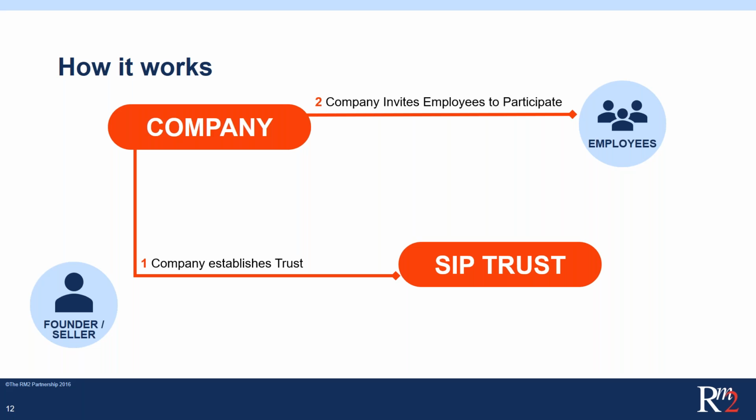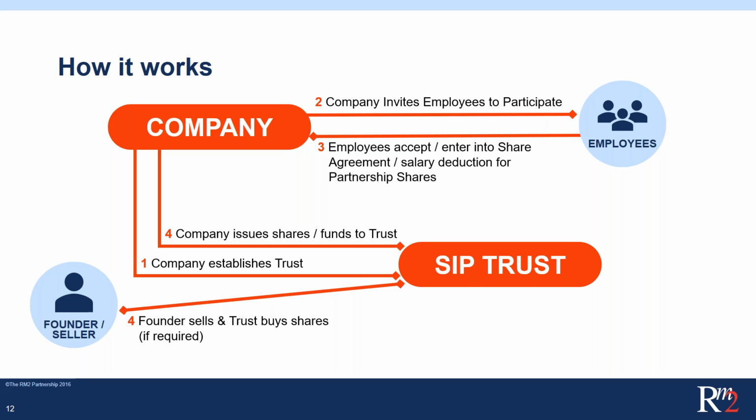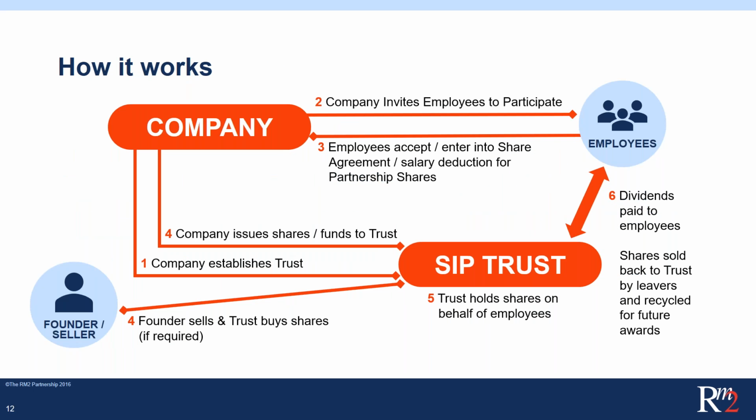The company invites employees to participate in the trust. To the extent they want to participate, the employees enter into the share agreements and agree the salary deduction if they're going to be buying partnership shares. Then the company issues the shares or the funds to the trust, or the founder can sell. If the founder wants to transfer some of his shares into the trust, the trust can buy them from the founder if that's appropriate. Then the trust sits there holding shares on behalf of employees, and it can pay out dividends over time, and it can buy shares back from leavers and use those shares again in future awards if they want to do that.